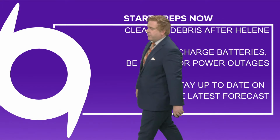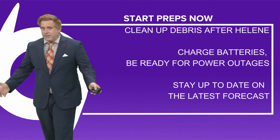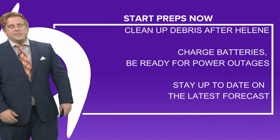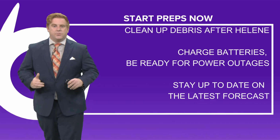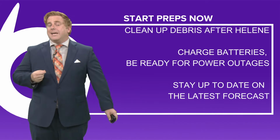Clean up that debris after Helene. If you still got down tree limbs, try to secure that as best as you can. I know it's hard, but make sure we try our best here. Charge those batteries and be ready for power outages across all of the First Coast. That is possible, of course, closer to that storm center and along the immediate coast is going to be a higher risk. And stay up to date on the latest forecast.